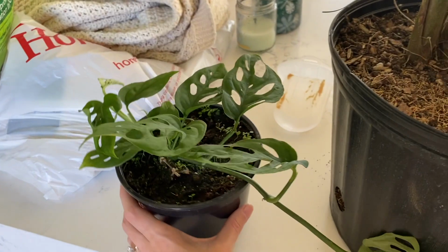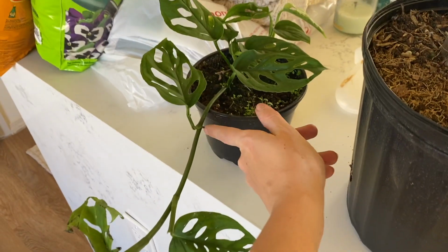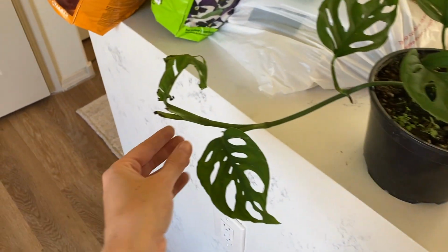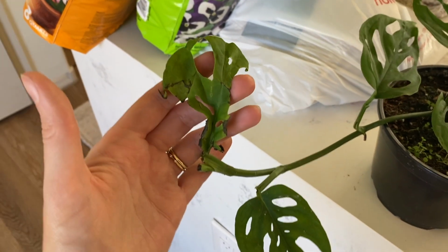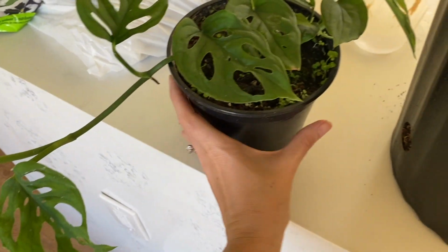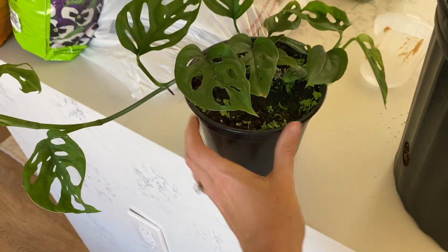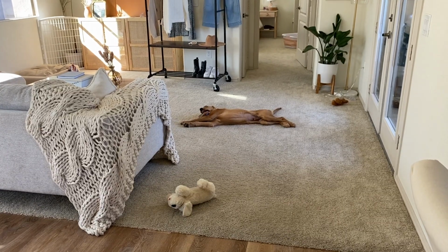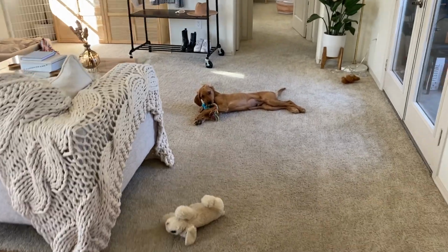And then I found a Swiss cheese plant, and I've always wanted one of these, but I could never really find any good ones. But this one looks very healthy aside from this leaf. I think I'll probably just cut this off unless you guys have any other advice, but all of the other leaves looked very healthy, and it was so cute. This was $9. Look how big this boy is getting. You're so big.